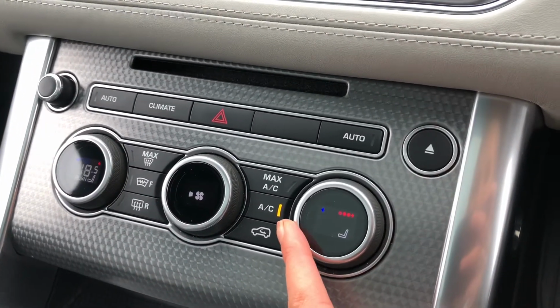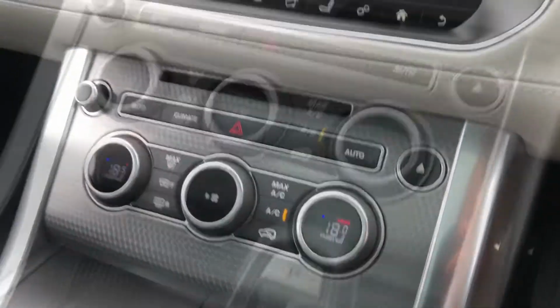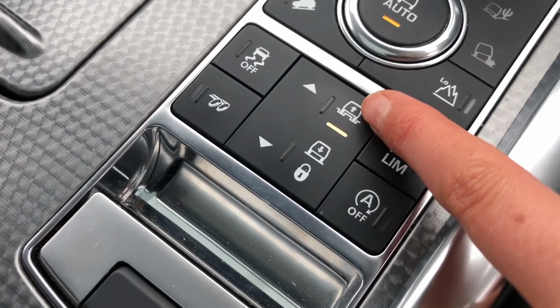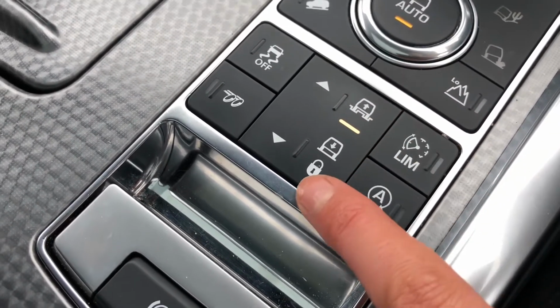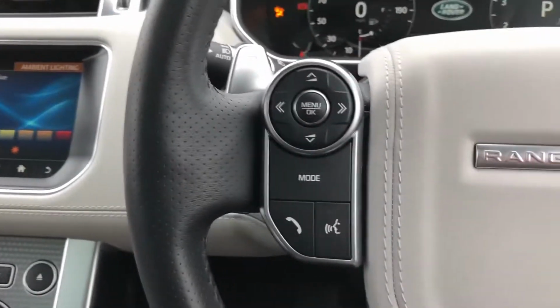Heated front seats, which are a luxury especially in winter, along with different suspension, higher if you're off-roading, normal for just general driving, or lower to make it easier to get in and out of the car.